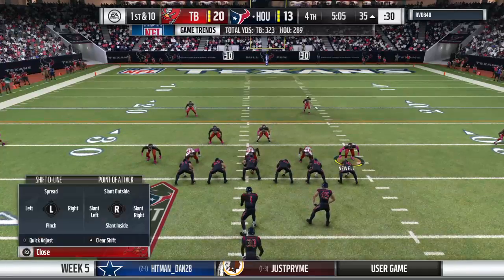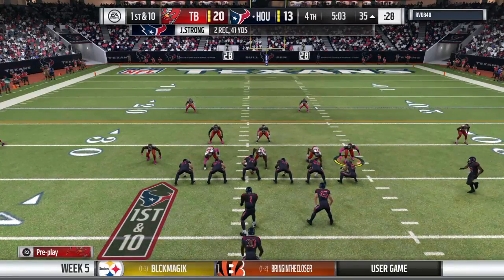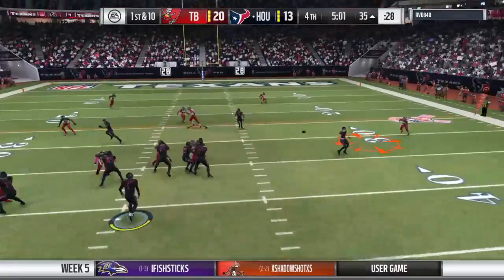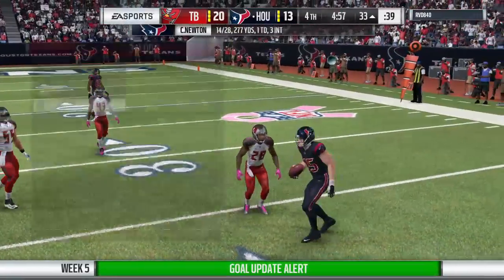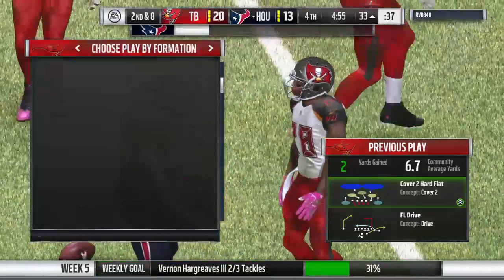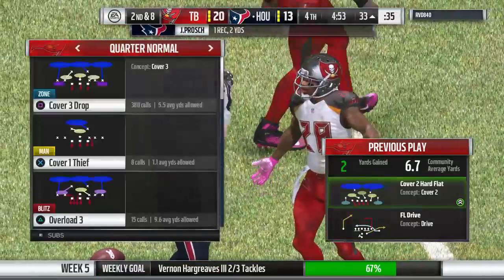Another pistol look here. On 1st and 10, Newton is just going to dump this one off to his fullback out of the backfield. It'll be a 2-yard gain, and it'll make it 2nd down.